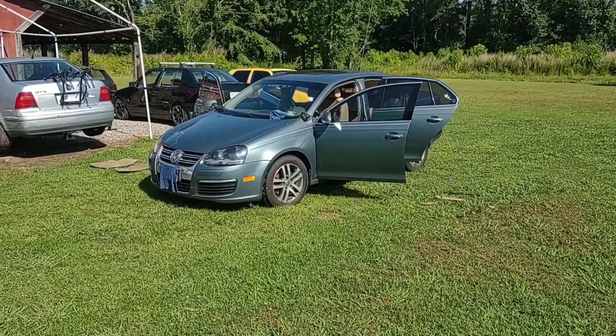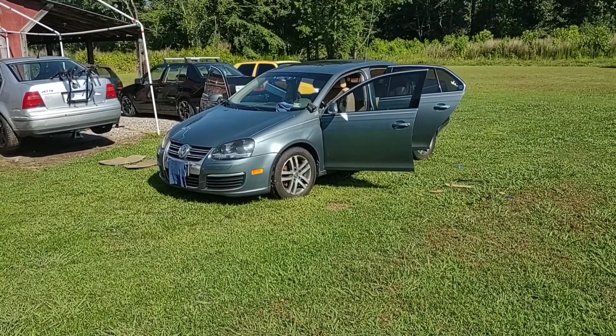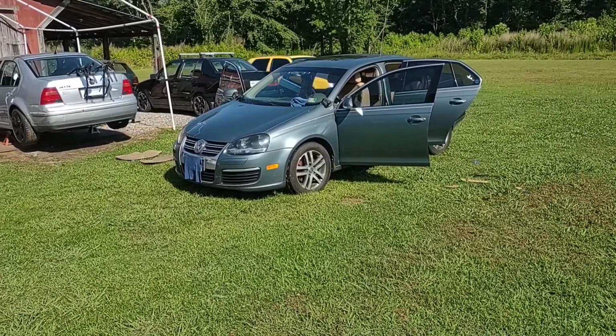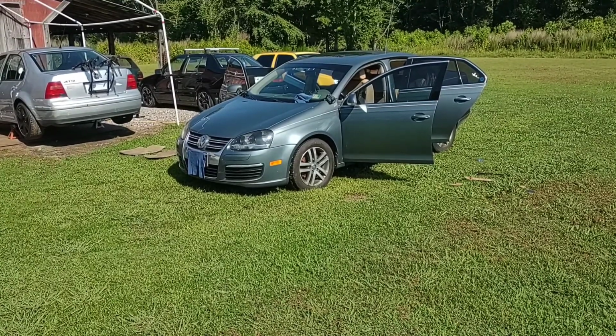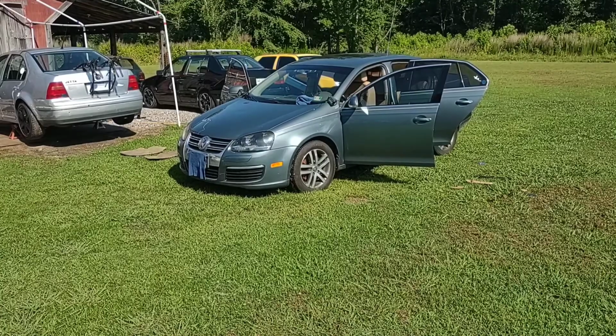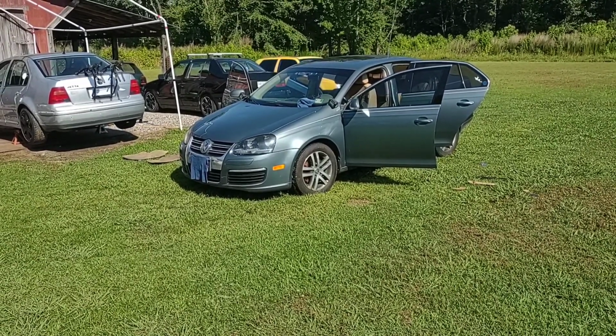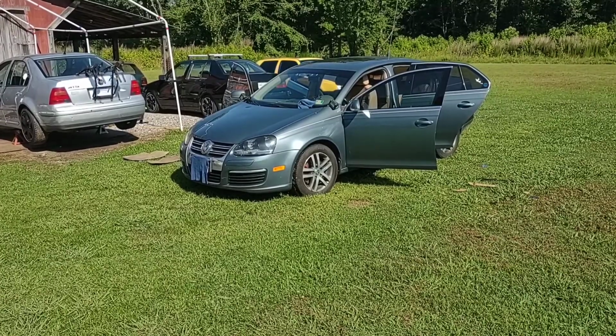It's a 2005 Mk5 Jetta. It's a 1.9 liter TDI, DSG auto trans. Does not have the paddle shift. Is 100% a slap shift stick thing kind of car. But for all intents and purposes, it's a nice car. It runs great. Has some issues, but we're gonna get to that.